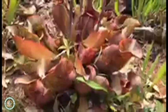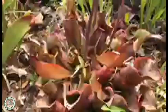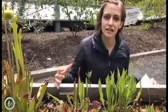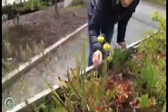So this is our purple pitcher plant right here. You can see the beautiful colors, and this isn't even as vibrant as they will grow. We actually throw some evergreen clippings over them over the winter to insulate them as they hibernate, because they do go through a stage of dormancy in the colder months. But if you look really closely here, I'm not sure if the camera will pick this up. I'm going to come on around.